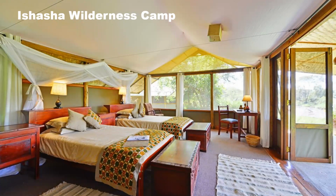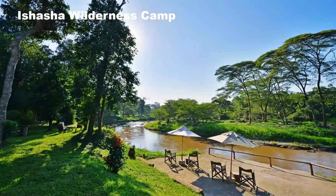There are 10 tents. They have hot bush showers. I think they're bucket showers, if they're calling them bush showers. I actually haven't stayed here in years, so I can't remember the last time. But it overlooks a river there you can see in this next photo, which is just a lovely location.